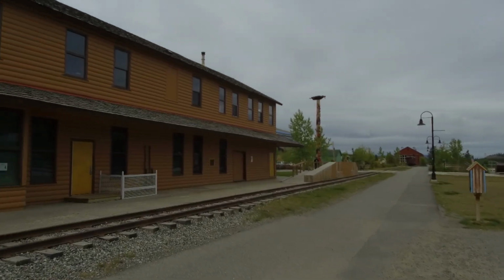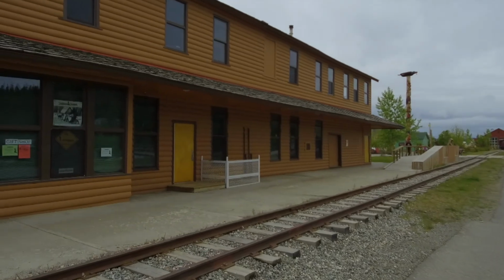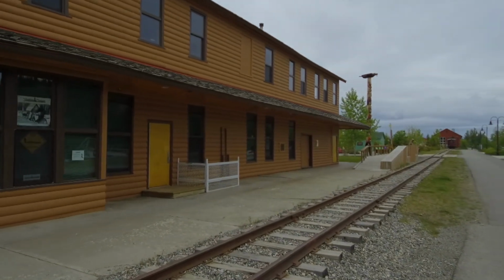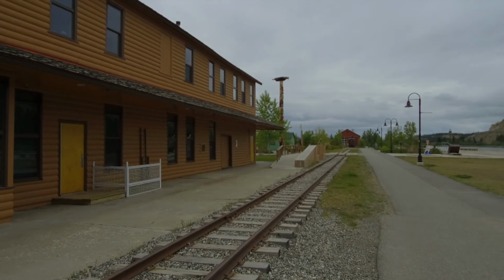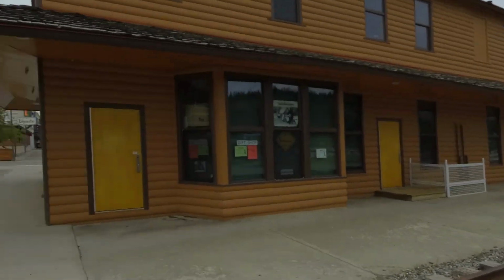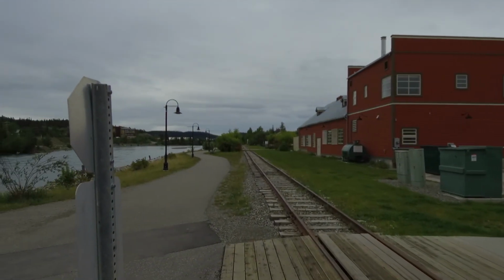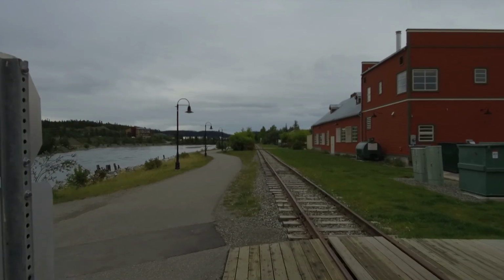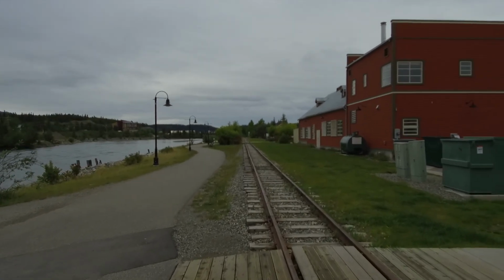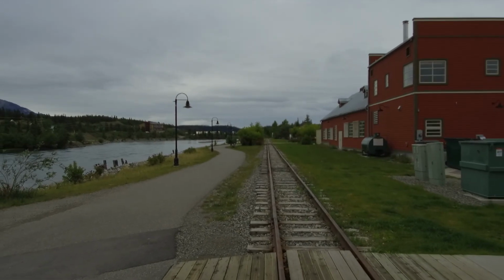This railway track is part of the White Pass and Yukon Route railway line that used to run all the way to Skagway, Alaska. The train doesn't run to Skagway anymore. It runs, I think, just as far as Lake Bennett from Skagway, then turns around and goes back. This was built during the Klondike Gold Rush, mostly after the rush was over, but it linked Whitehorse with tidewater in Skagway, Alaska. It's a narrow gauge railway. There aren't too many of these narrow gauge railways left in the world, but this is one of them.